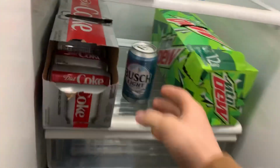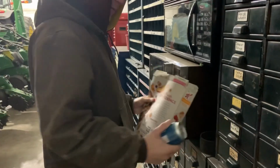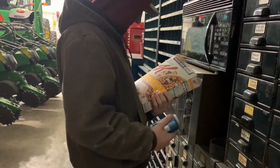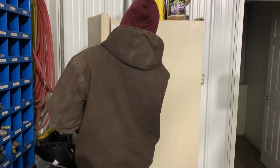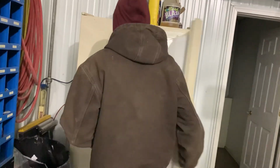Breakfast time. I don't have anything good. Actually, it's cereal. Breakfast. There we go. Yummy. Whenever I'm in the shop, I usually just have some Cheerios, actually. Nourish, berries and peaches. You want some corn? Nothing good in here.